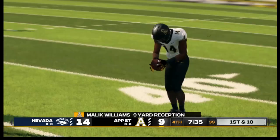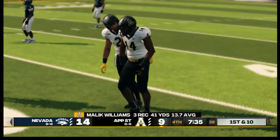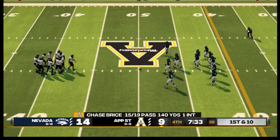Pulls it in as he's pushed out of bounds. Great touch by the quarterback. Floating that one right into his hands. That takes some skill.